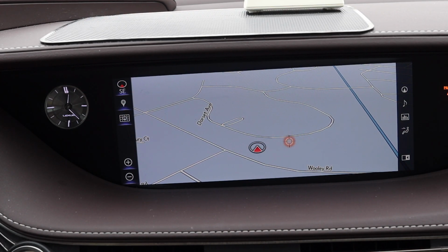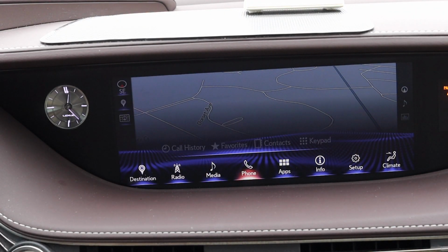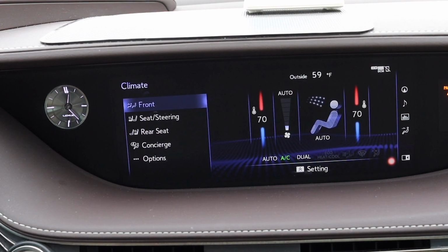As you can see, I'm scrolling with my finger. Once it actually gets over to stuff, it sort of clicks into place, which is kind of annoying, but we can go to menu here. We have destination, radio, media, phone, apps, info, setup, and climate. We can go over here to climate, and this is actually where I run my heated and ventilated seat options.